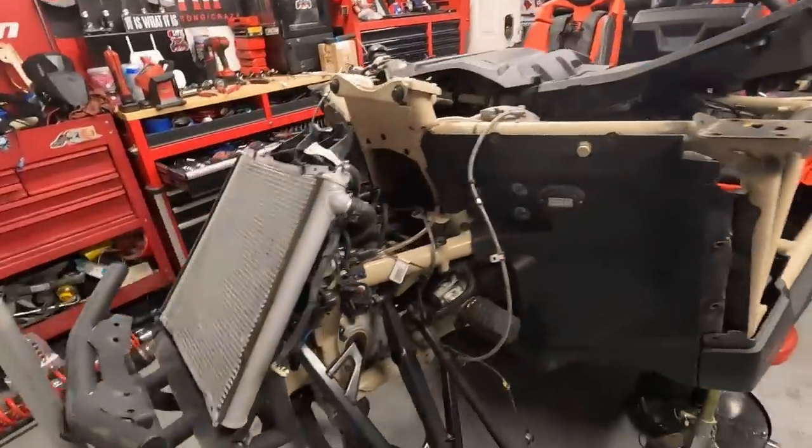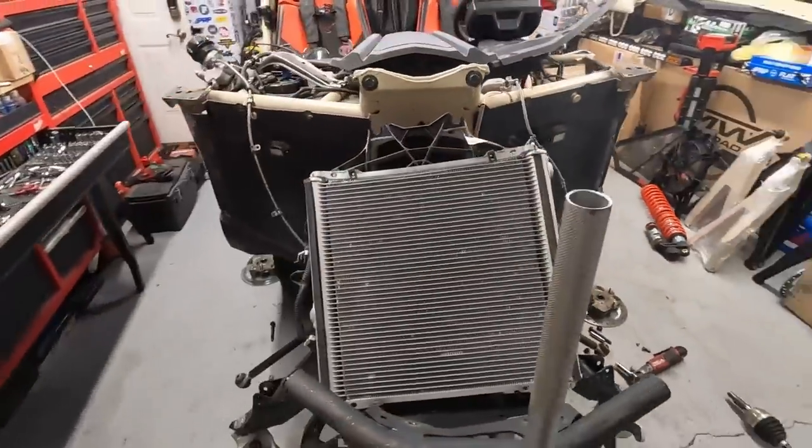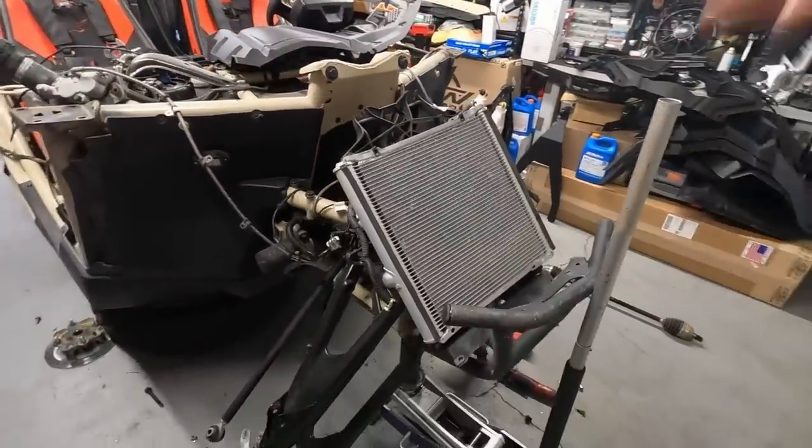Let's jump on it. I'm gonna get this thing torn apart and put back together with some of the best parts in the industry. Let's do it right now.